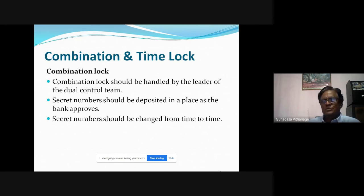The other one, combination. Usually almost all safes are with time locks now. Combination is the fourth system of locking: the dual control, time lock and combination. And when these four come into one, they can't be opened. There's a special combination in the device, with four numbers. If you put four numbers there, you can lock it, and unless the numbers are entered again, you can't open the safe, even if the time lock opens, even if the keys are there. Combination is such a device.